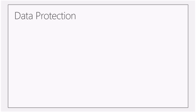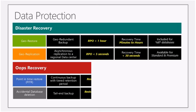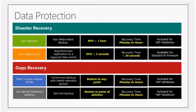For basic data protection, this is the summary of the features that we have. For the oops recovery, we have point-in-time restore and accidental database deletion. You can get your database back. And we also offer geo-replication for asynchronous replication that continuously replicates the data.